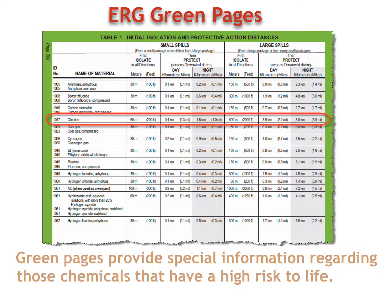Once you get through the orange pages, do not forget, if you need to, to go through the green ERG pages. Green pages provide special information regarding those chemicals that have a high risk to life. So we go back to the one that's circled, and we go back to chlorine, okay?